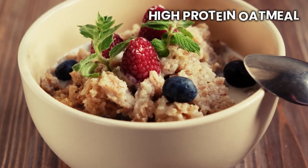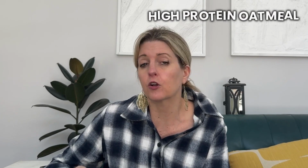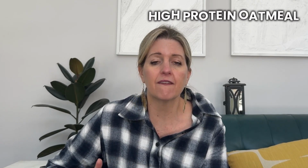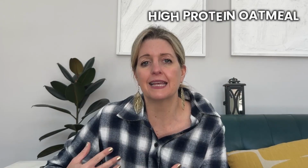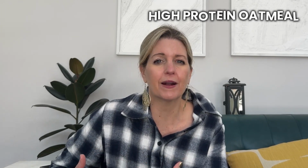That's a really good way of getting extra protein. If you wanna buy some oatmeal that already has protein in there, Kodiak makes some high protein oatmeals, but also I've been really a fan of Health Warrior oatmeal. I have that link also. It tastes so good.